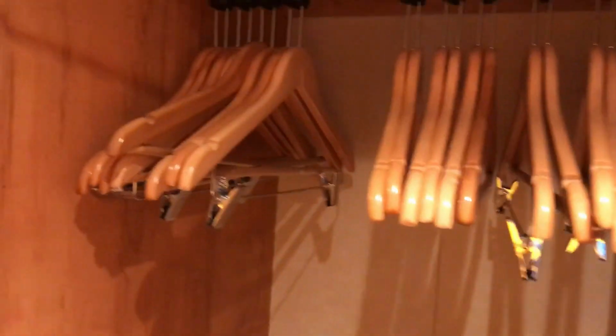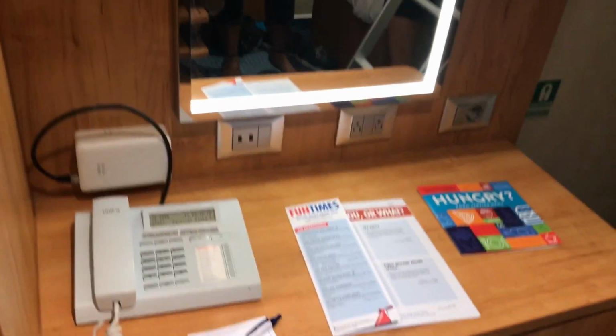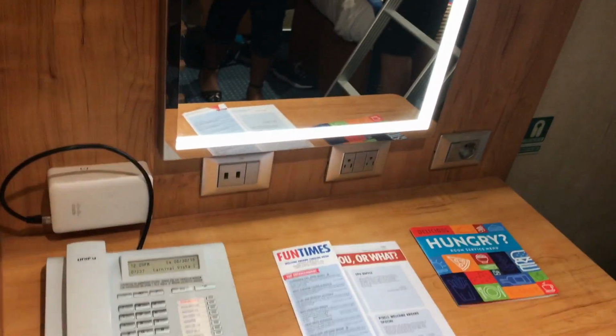There's a closet right there. Here's your closet with our life jackets in it because we got. Oh, y'all got your life jackets? Oh, no. Oh wait, no. There's no life jackets yet. Here's our little vanity area, and then behind you is the bathroom.